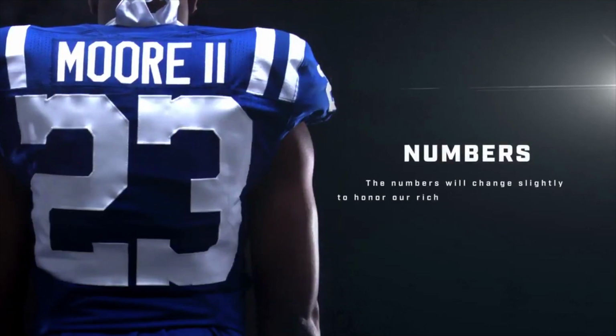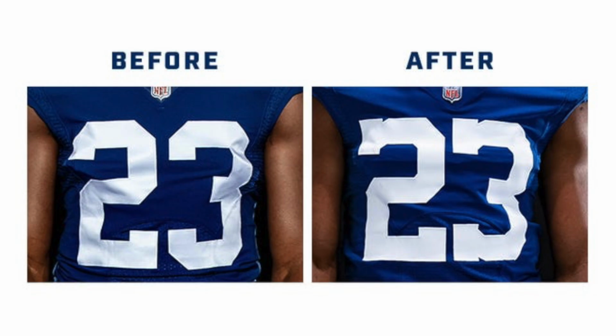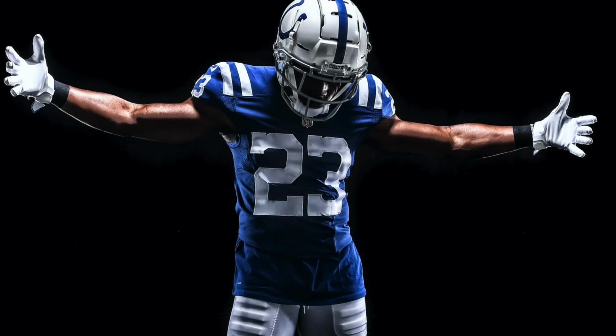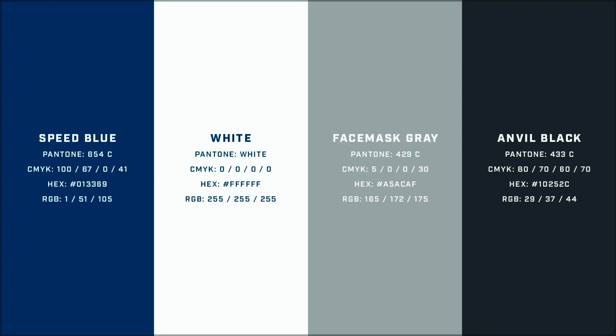The biggest change is the number font, which fits their logo and the new word mark perfectly. It's a great font that really brings the whole look together. I love how they just own this royal blue and don't need random black lines on their uniforms. But they did add black to their official colors, so that worries me a little bit.